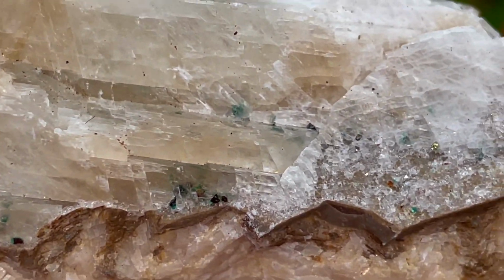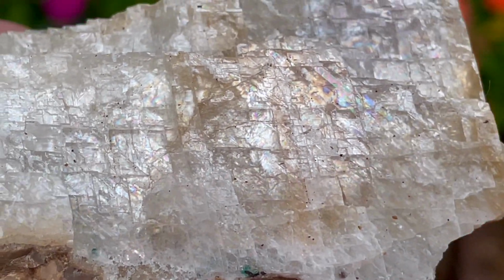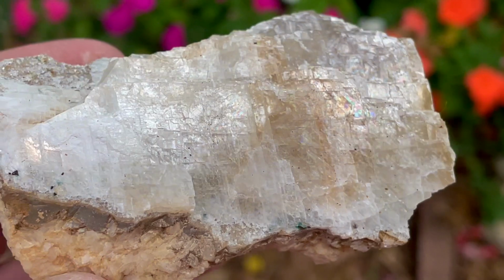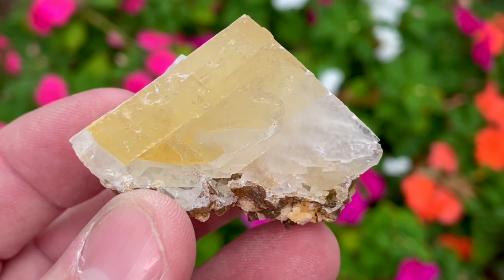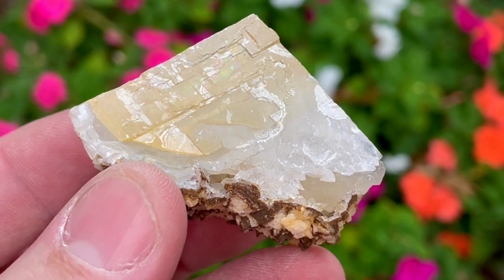I'm not quite sure what that green is. I have no idea. But check out the shine on that calcite though. Isn't that pretty? I really like the yellow-white calcite combination. And of course the rainbows in there never hurt either.